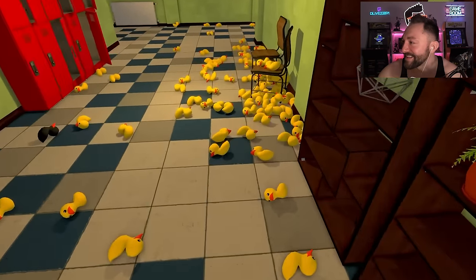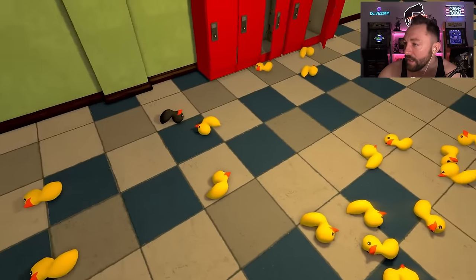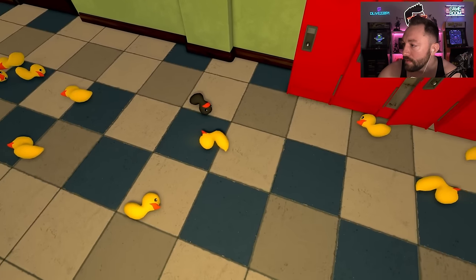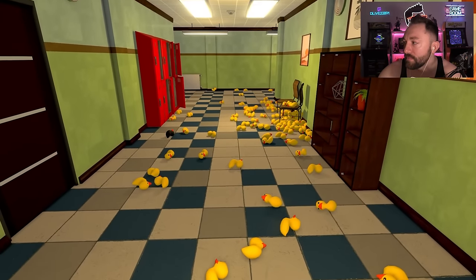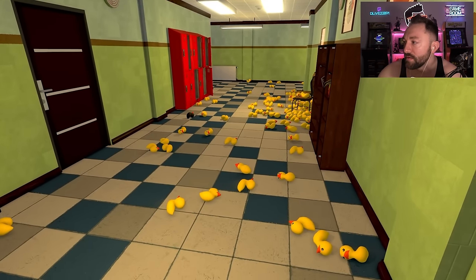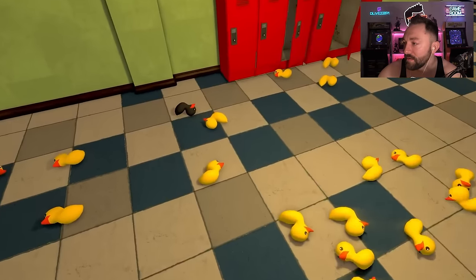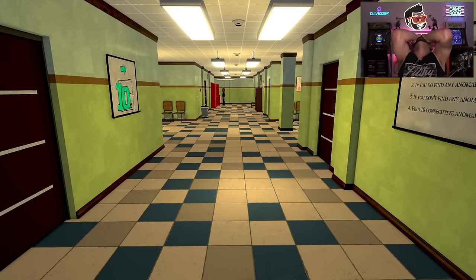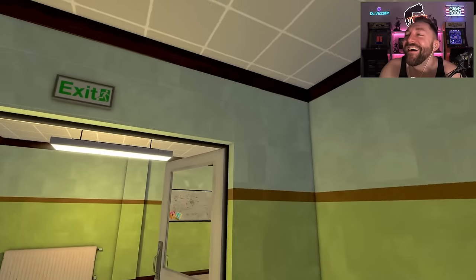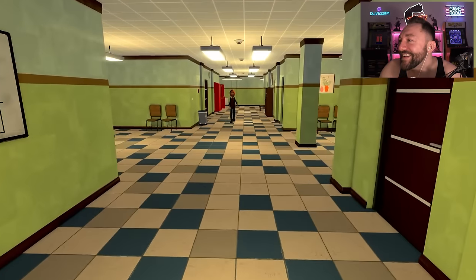Look at all the duckies. There's one black duck though. Ooh, why is there one black duck? I don't like it. What's gonna happen? There's duckies everywhere. It killed me. Are you kidding me? It killed me. Oh no! It squeaked and it killed me. How? I was almost out of here. No! No!